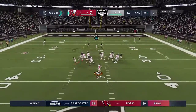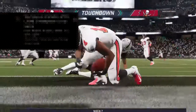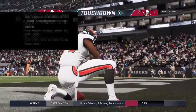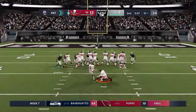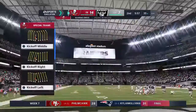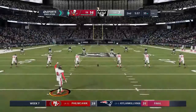On play action, it's Brady. He's going to take a shot to the end zone. And he's into the end zone for a Tampa Bay touchdown. Number 14. Chris Godwin, his 5th touchdown now on the year. And the Bucs have taken the lead. It's now a 14-7 ball game. Makes the score Buccaneers 14, Raiders 7.